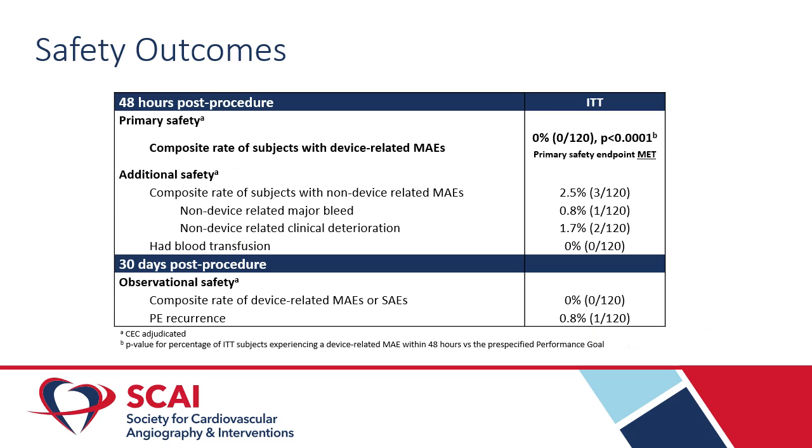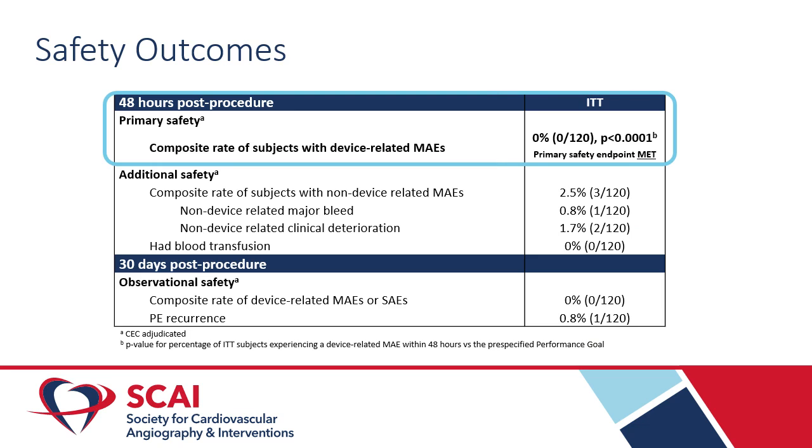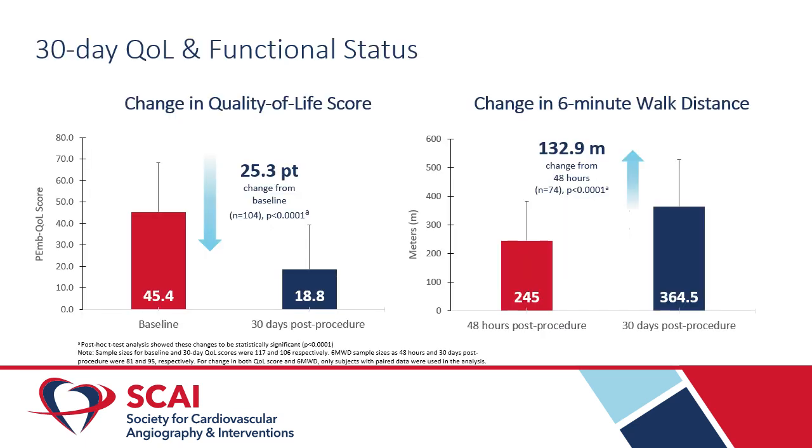From a safety perspective, we have also met our primary safety endpoint with no device-related MAEs at 48 hours. Although not formally within the primary safety assessment, we did analyze the non-device-related MAEs up to 48 hours as well, with a very low event rate of 2.5%. No patients received blood transfusion at 48 hours. Lastly, our 30-day safety analysis actually showed no device-related major or serious adverse events. One patient did come back within a week with recurrent PE, primarily due to medication non-response.